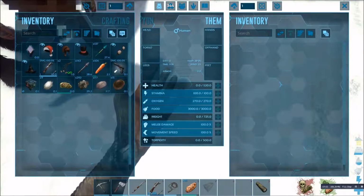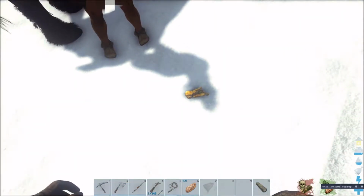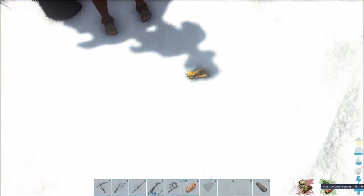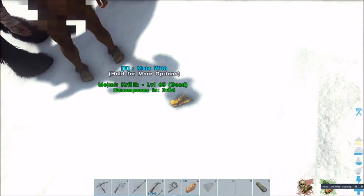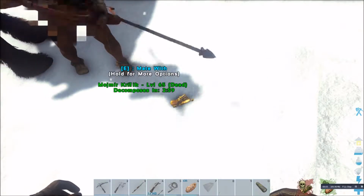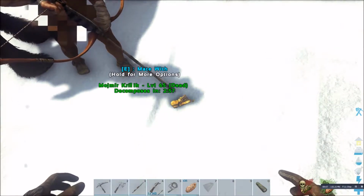It says human, male human. It says mate with. Is it knocked out in there? Doesn't it say knocked out? Yeah, he's dead. I know. Okay, but why does it say mate with? Do you see E, mate with? No, I see dead. Well, I see mate with because I guess I'm a girl.